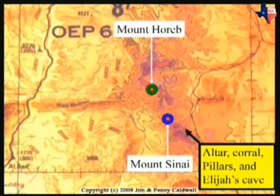Do we want to go to the altar? Yeah, pillars? Let's go ahead. We're doing well here. Oh, you're talking about the video? Yeah, just a quick note on the photo that's up. We're seeing Mount Horeb and Mount Sinai, and then there's another box to the right at the bottom. It says Altar, Corral, Pillars, and Elijah's Cave. Just to let you know that it's located on the east side of Mount Sinai and where it is in relationship to the rest of it. So go ahead and roll in Altar, Pillars.